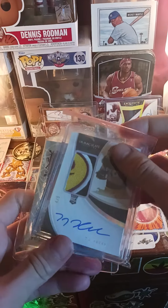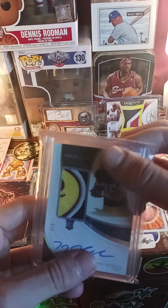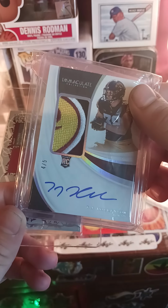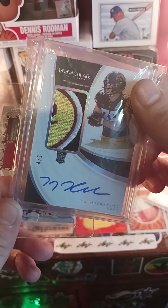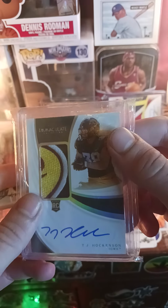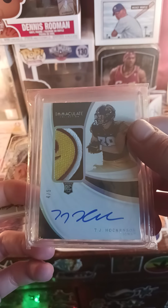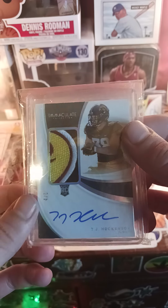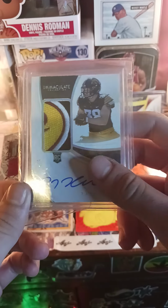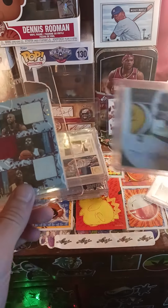Hawkeye, I'm from Iowa, so all we have is the Hawkeyes. I guess Iowa State, but they suck, so everyone likes the Hawkeyes here. And this is a 4 out of 5 T.J. Hockenson autograph with a triple jersey. Super cheap card I got, and this guy is completely dominant in the NFL right now. I think he plays for the Lions, not positive, but I know this dude puts up great numbers, so I really couldn't believe that this card isn't worth more, but maybe it will be one day.